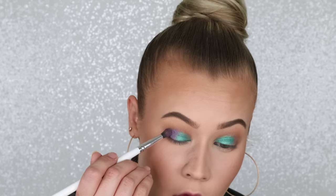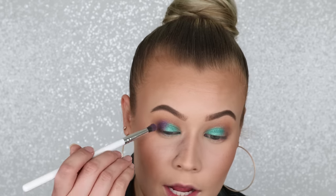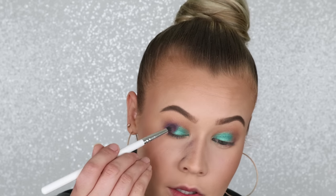I'm not gonna put this all the way in the outer V because I like to keep that matte, but I want to have a little bit of a gradient effect with the purple and the blue. I will say the fallout is ridiculous with these colored shades. I'm really hoping it doesn't completely ruin my makeup.